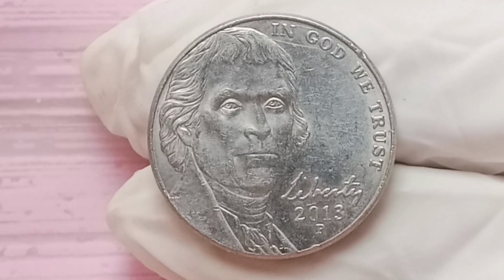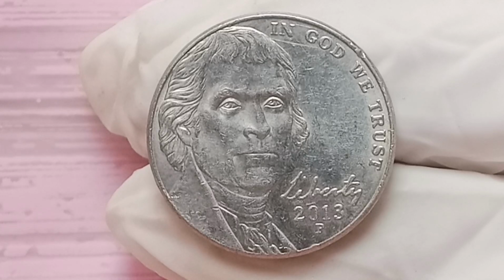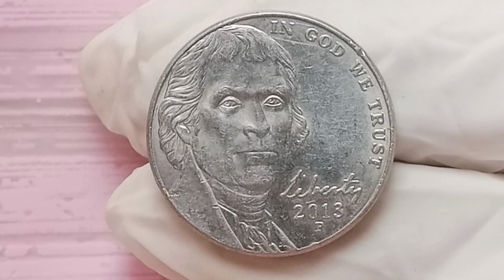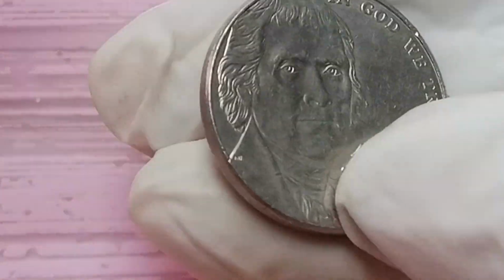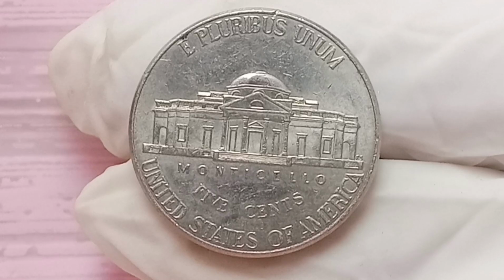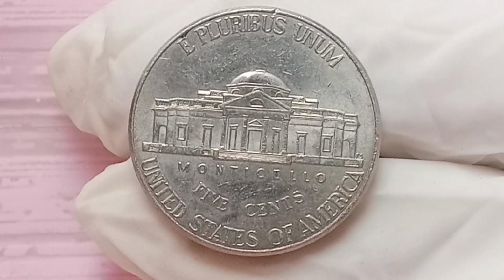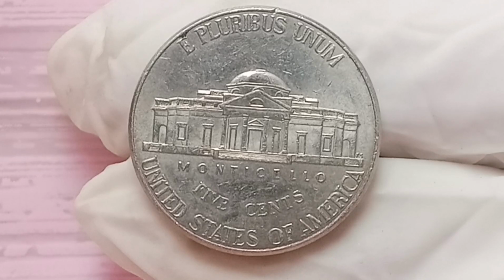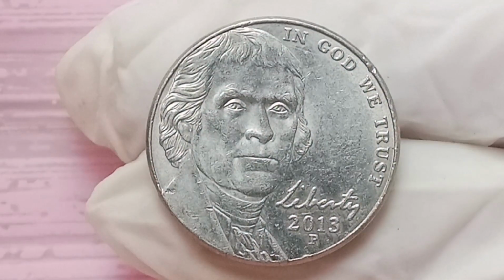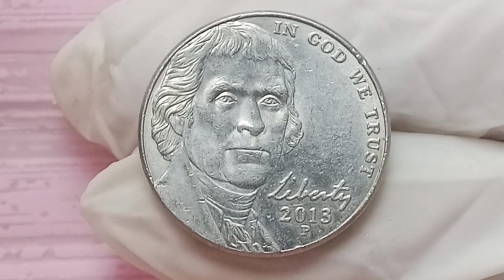The image is elegant, with beautiful architectural lines, all under the words E pluribus unum and above United States of America, and the denomination 5 cents. It all looks perfectly normal, right? But this is where the mystery starts to unfold. Because not every 2013 nickel is like the others. In fact, some of them contain flaws, mistakes made during the minting process, that make them incredibly rare. And in the world of numismatics, rare equals valuable.